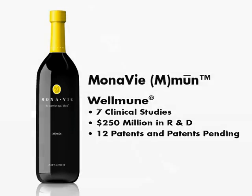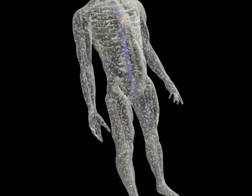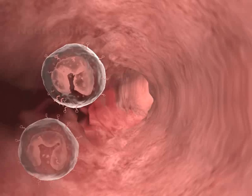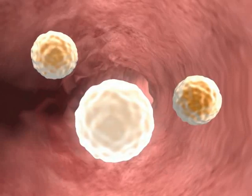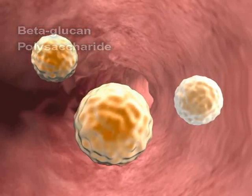Consisting of billions of specialized cells, including neutrophils, the immune system is a highly complex network that protects the body from a variety of external challenges. Often referred to as white blood cells, neutrophils have a very short lifespan and are created and eliminated on a daily basis. For neutrophils to function properly, they require a beta-glucan polysaccharide like Wellmune.